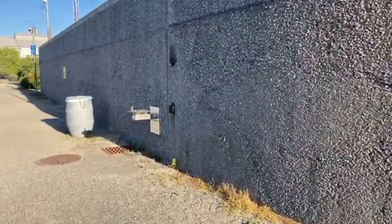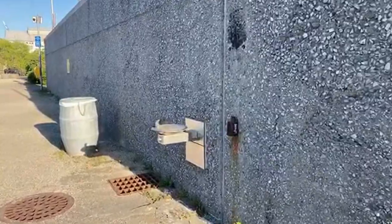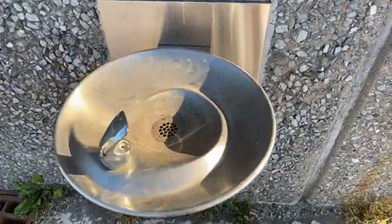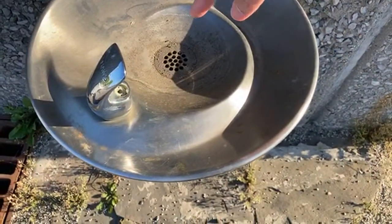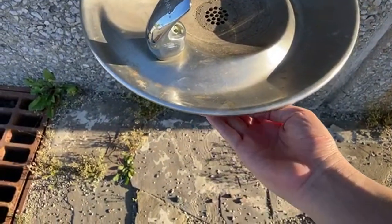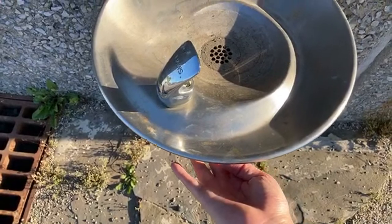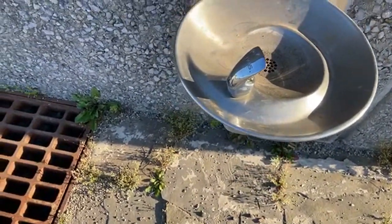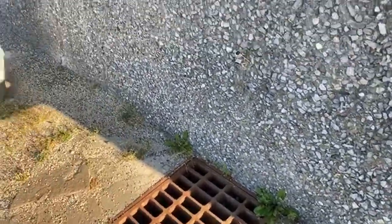Hey, there's a water fountain. Does it work? It looks like there's some dirt over here. Will it run? Nope. Does not run.